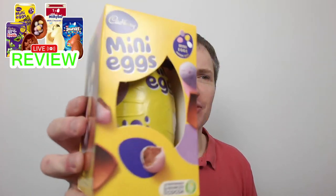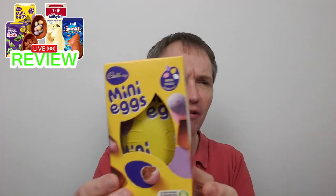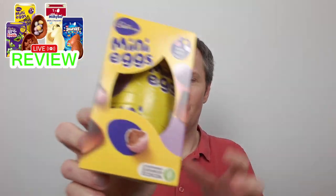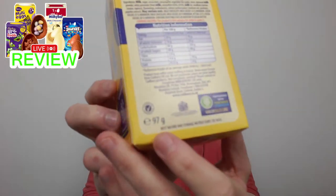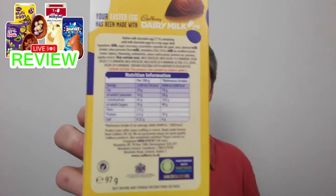We've got one here, a Cadbury's Mini Eggs one. So you can see this is a small one. This is what I would call a budget one. It's still a branded one. You can get non-branded ones and stuff like that, but it's not bad. I think it's pretty good, really. All in all, it's a 97-gram product. It costs about £1.25. I got this in Asda.